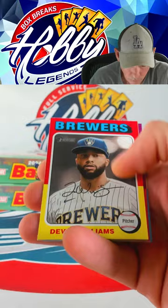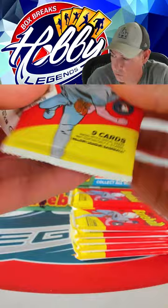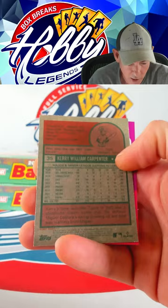Acuna on the New Age Performers. See how he's going to follow up last year. Man. Oh, one of the short prints? Yeah, nickname variation. Oh, okay, cool. Kerry Carpenter on the low number short print.